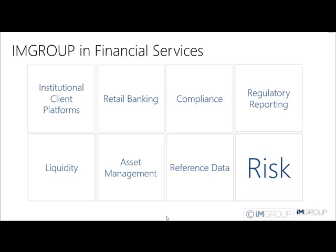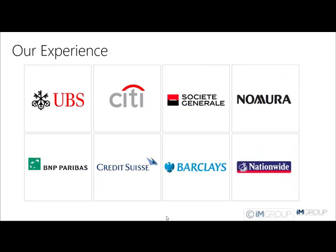Having delivered successfully across a number of sectors in the last 14 years, IMGROUP has carved a niche for itself in the financial services sector. Today, IMGROUP has been involved in delivering institutional client platforms, retail banking solutions, compliance and regulatory reporting solutions, liquidity and asset management solutions, reference data systems, and of course, risk management solutions. IMGROUP today has a list of clients that spans across the retail, corporate and investment banking sectors and includes the likes of UBS, Citi, Societe Generale, Nomura, BNP Paribas, Credit Suisse, Barclays and Nationwide.